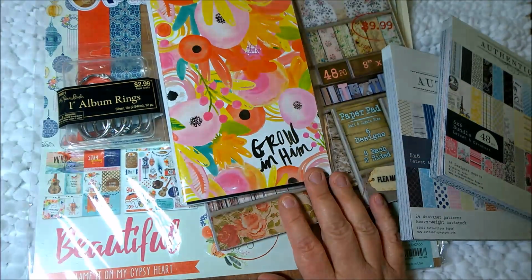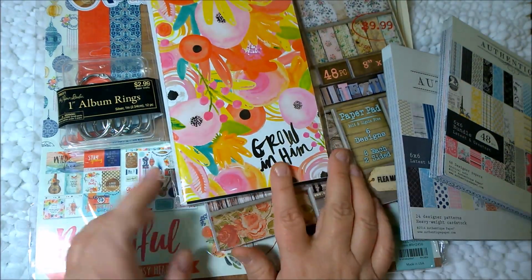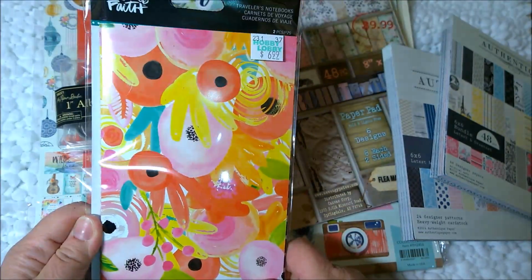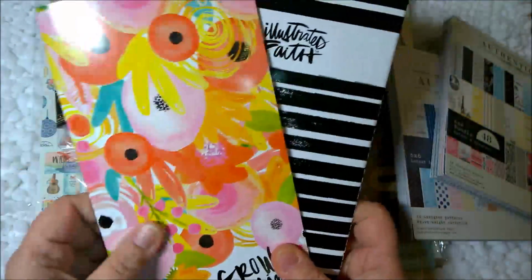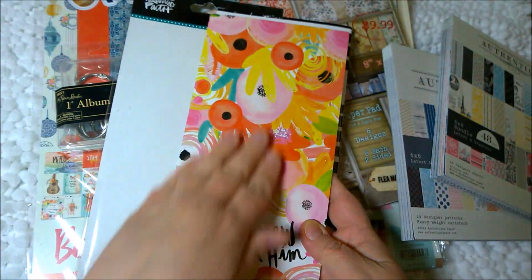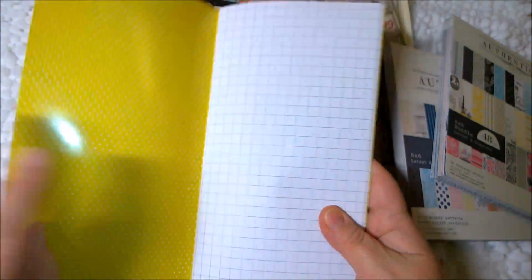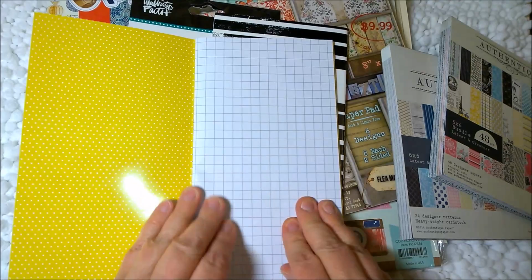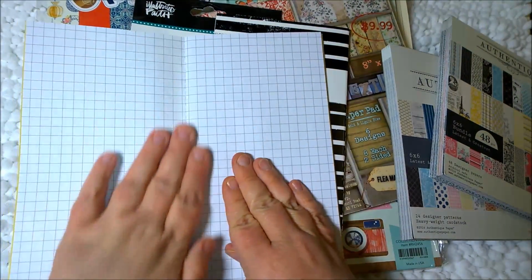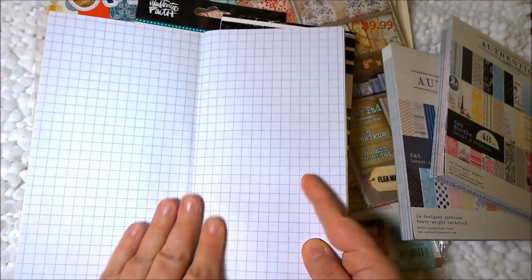and now we move on to the rest of my Hobby Lobby. I did get that Bow Bunny paper pad from Hobby Lobby too. But let's start. Here's Illustrated Faith. It was $6.99, and it is 2 travel notebooks. And this caught my eye because it's so striking and it's just very beautiful. And I don't have any of the Illustrated Faith travel notebooks yet, so I wanted to see what the quality was like, and see what I could do with it.